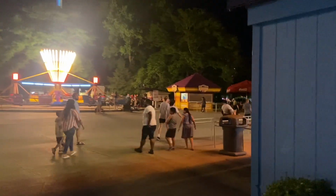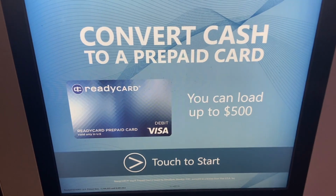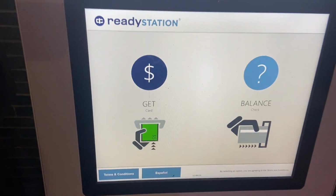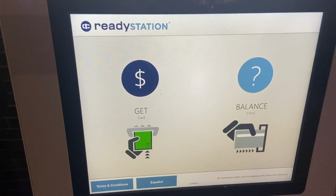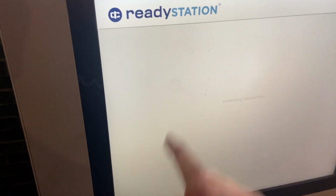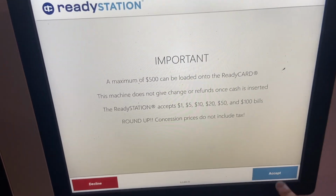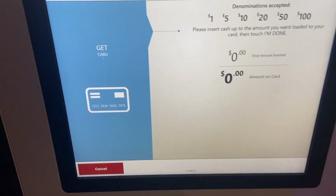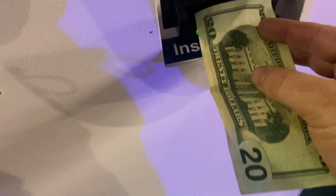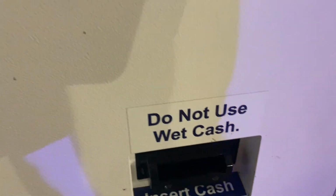First, I'm gonna need to find a place to exchange my money. Now, I have not talked about this yet, at least not this year. I talked about it at Kings Island this last year. But in order to do this, you just press touch to start. So this is the ready station. And you have to convert your card to cash because Cedar Point is a cashless place now. You press get. If it doesn't work, I ran into that earlier today, that means that there are not enough cards there. So then we accept. Yes. There we go. Okay, cool. And then take the money that we're gonna put in, put it down here. Do not use wet cash, be careful about that. So if you've gone on a water ride, you don't wanna use wet cash for this.